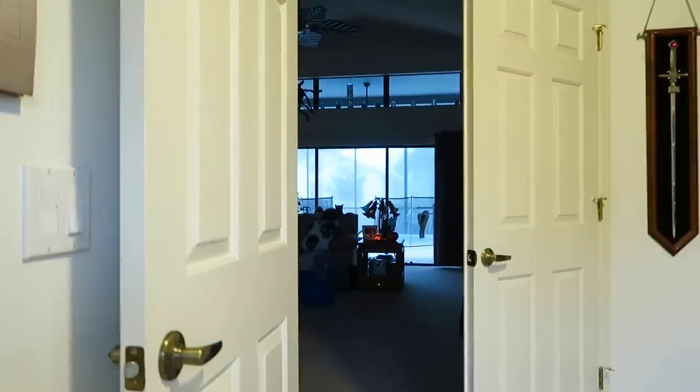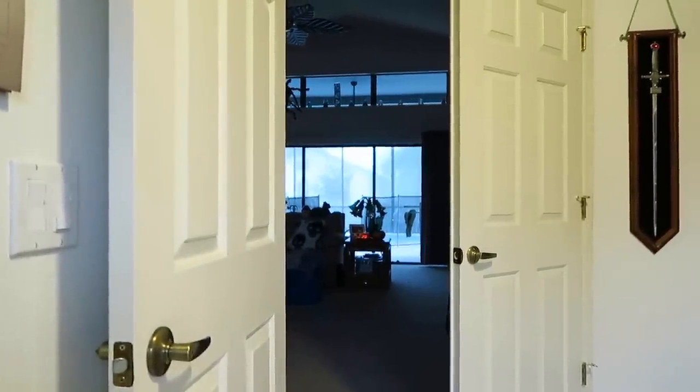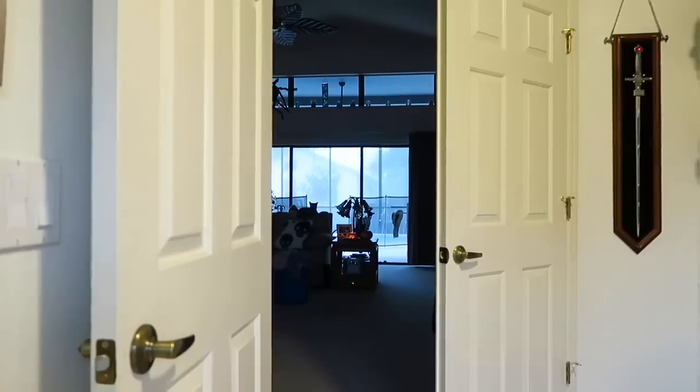I was going to film this where I usually film in the living room, but the living room is pitch black. Let me show you what it looks like. Well, it's not pitch black, but that's how dark it is because of the storm. It's okay, kitty. So if you hear thunder and lightning, if you hear rain, it's definitely raining.